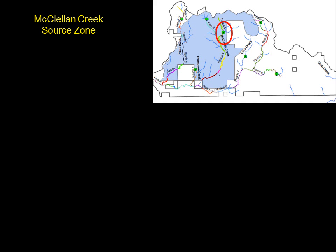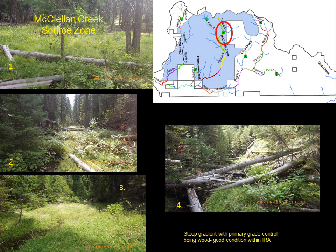The source zone for Nipple and McClellan Creeks, depicted by the red circle in the right-hand corner, includes reaches 1 and 5. General characteristics for these areas include a narrow, heavily forested valley bottom with a steep slope. Side hill springs were prevalent within Nipple Creek, depicted in photo 1, and wood is a primary grade control, depicted in photos 2 and 4.